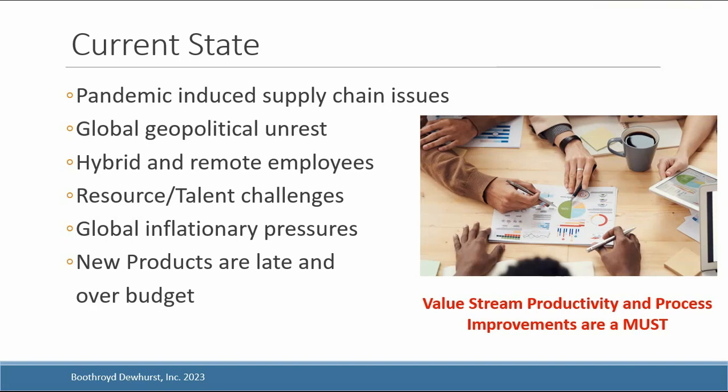Last couple of years, no doubt, everybody knows we've been feeling these inflationary pressures. We're now at roughly 5% Fed rate. And you take all of this stuff that's going on in the world and you add it to what is normal for most companies that I'm involved with, which is their new product development programs are late to market and frequently over budget. And additionally, in many cases, the production costs of those products are higher than desired. So their business cases aren't quite what they were hoping for.